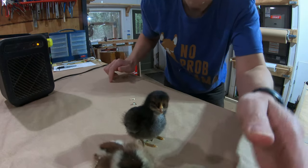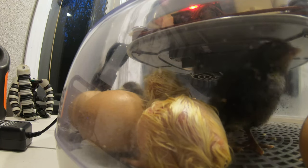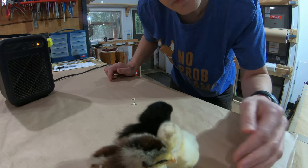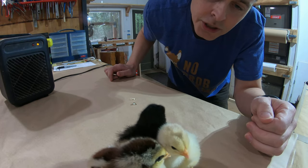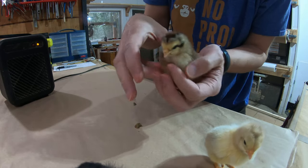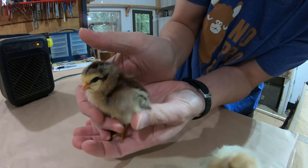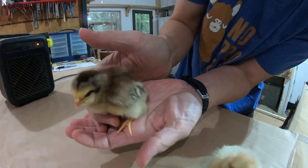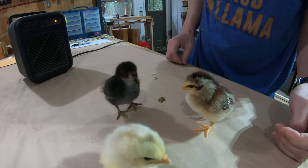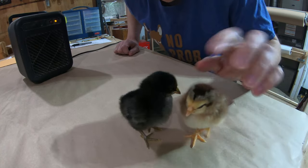They're definitely fluffier than they were just a few days ago. It's okay, little chickens. Kind of see the little feathers are starting to come in. You can definitely hear these guys cheeping from inside the house.